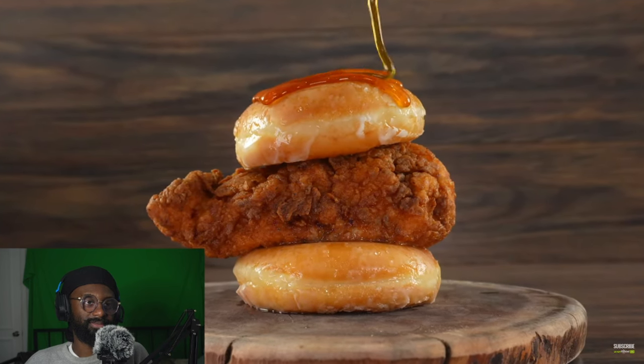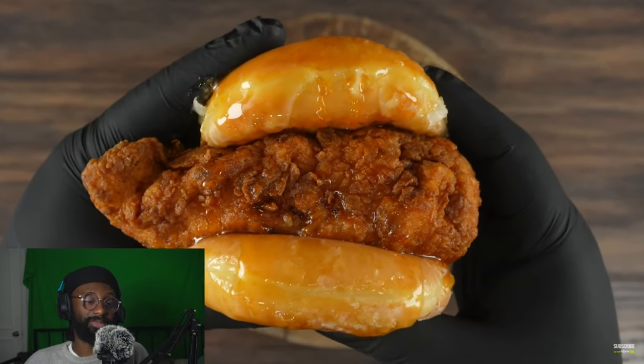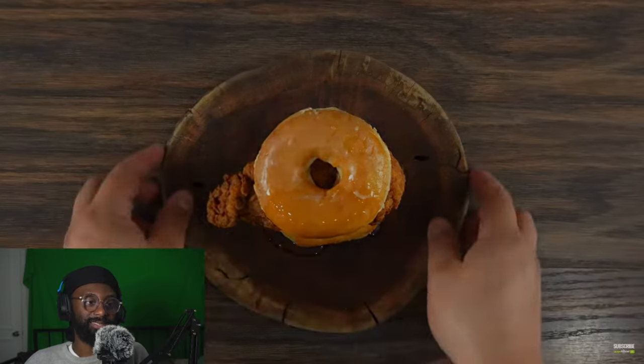Now this gotta be a million calories. And I have no idea why it was taken off the menu. But does it taste as good as it looks? Well, let's find out. What do you guys think?